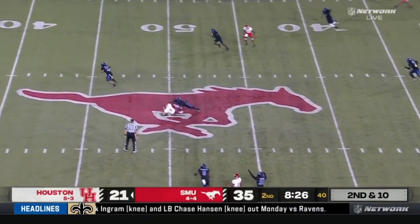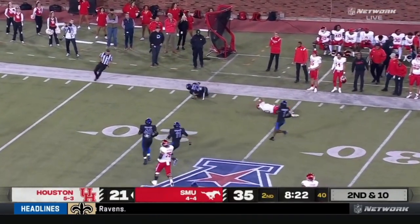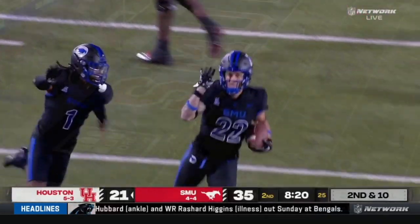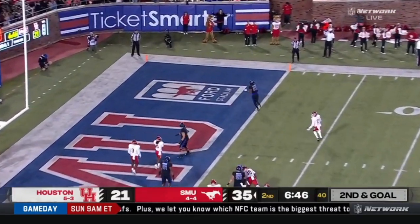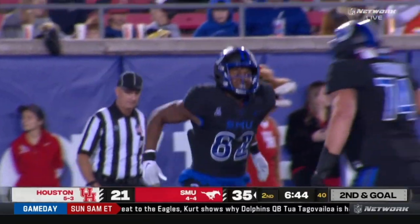Toon looking across the middle. Picked off again. Look who it is again. It's Nick Roberts. It's back-to-back possessions with a Nick Roberts interception. Stand up here on second and goal. Mordecai rolls out, flips it to the end zone, and a walk-in touchdown for R.J. Maryland.